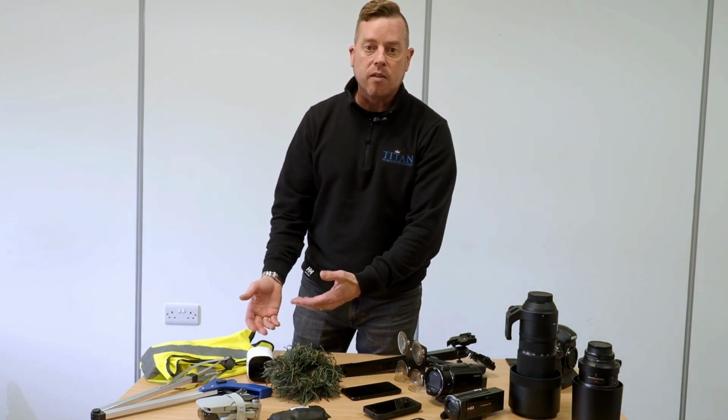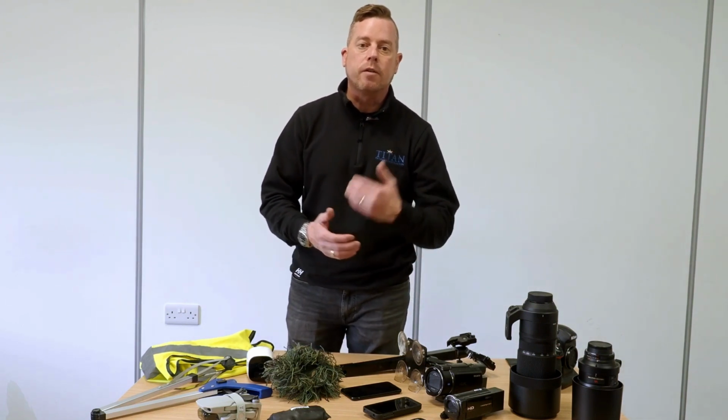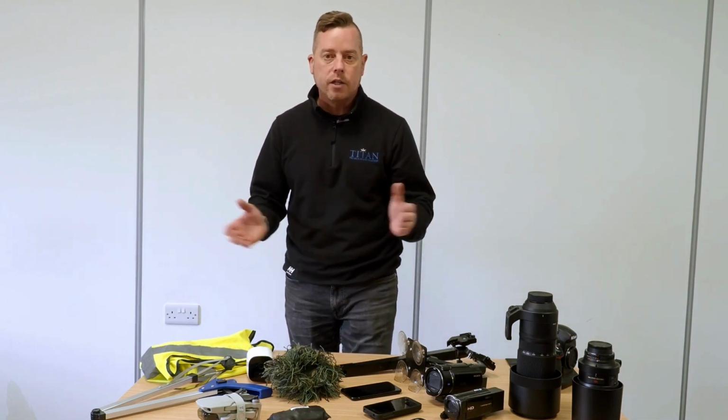The whole team can then see that camera, or what's being broadcast out of it, and that can be your trigger for the subject coming out of a rural location.